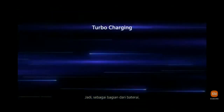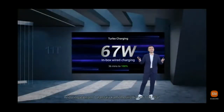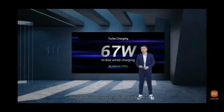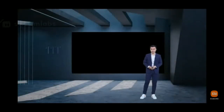So, apart from the battery, Xiaomi 11 Ultra. Do you remember about 6 months ago I launched Xiaomi 11 Ultra? You got it. 67 watt now also available in Xiaomi 11T. Across the board, Xiaomi 11T gives you 5000 mAh and 67 watt charging, 2 times faster than the market competitors. Only 36 minutes to full charge, so sometimes maybe you just go in the shower, dry your hair, and it is fully charged.